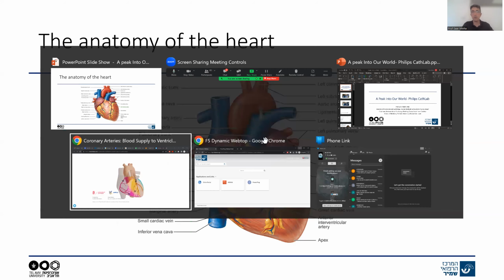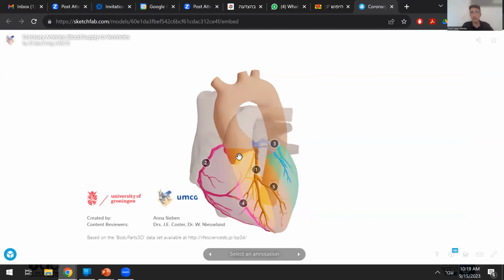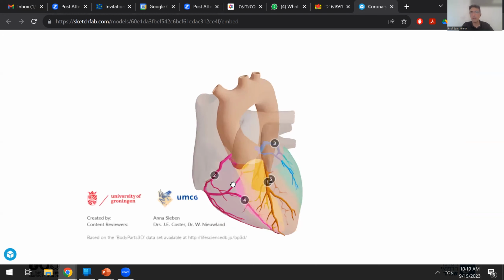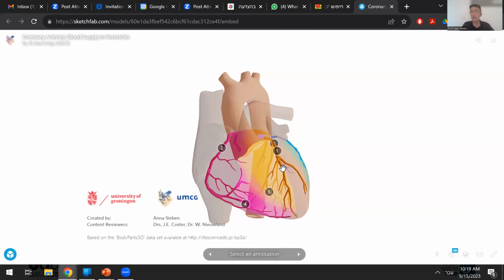So let me just show you a three-dimensional model of the coronary vessels. And the vessels that you see here in purple, orange, and blue are the way that our heart is getting its supply from the aorta. So although the heart is full of blood, it is not being supplied from its chamber, but it needs its own supply. And when one of these vessels is getting occluded, that's a heart attack. So all the territory supplied by this vessel is being deprived of oxygen, and that causes a heart attack.